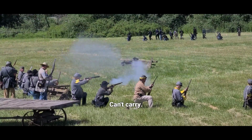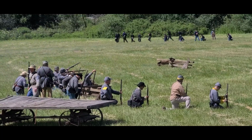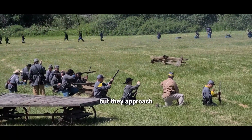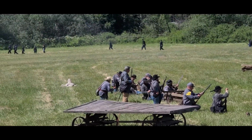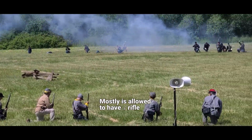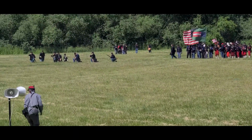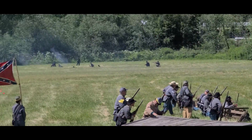Well, the rounds can't carry that far. That's a very difficult shot. Most of these lads, I believe, are firing in the dirt in front or going over the heads, but as they approach closer, the effectiveness of their fire is going to become much greater. The battling distance for most of these lads, if they have a rifle musket, is going to be much closer, as very few of these lads have had any target practice.